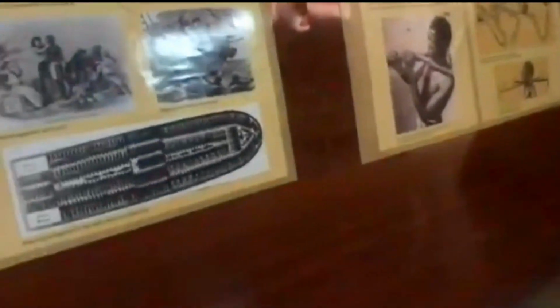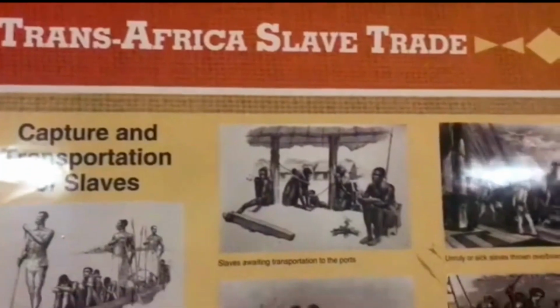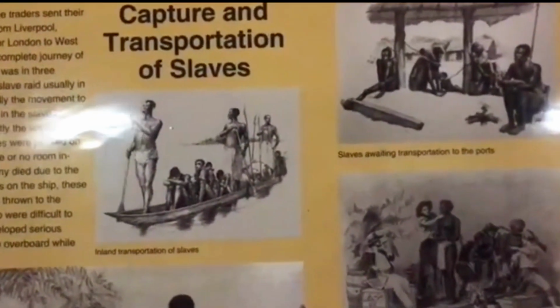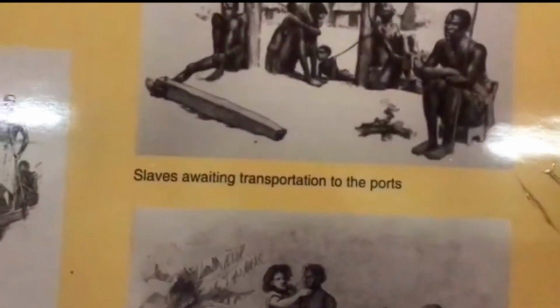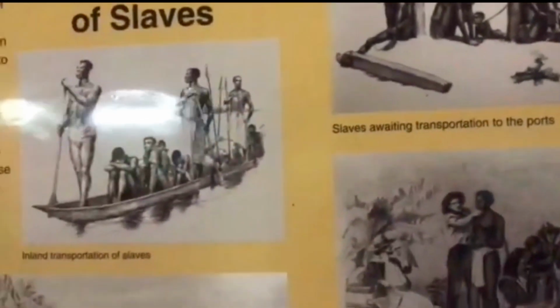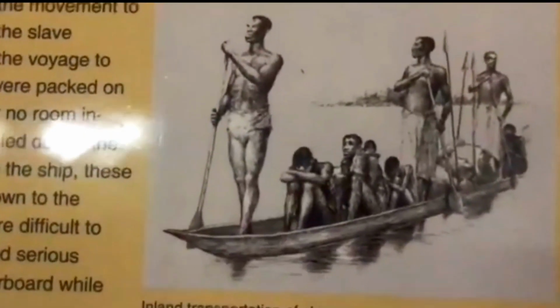And here, these are some of the things you can see, these were precious things, and some leaders would exchange them. You would go into slavery because of some leader who wanted some of those things, just some beads and stuff like that. And here it shows the capture and transportation of slaves. You can see how they were kept there, how our forefathers were actually kept right there, and how they were being transported.